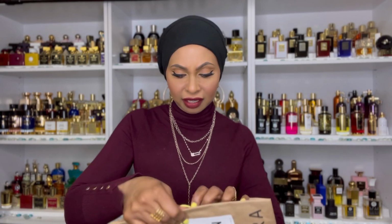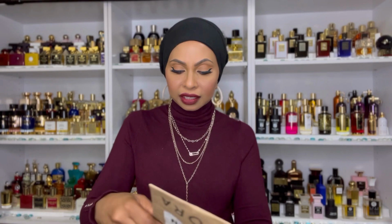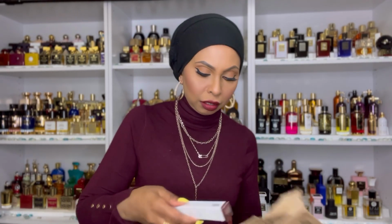I ordered the baby of the bottle, you know, the baby size. I want to start collecting all those mini sizes. Oh my god, I can't get it open. Sephora had the picture of the small bottle online, and that's what I ordered. Why did they sell me this one? Guys, this is not what I wanted. But I'm going to bust it open and then I'll deal with Sephora at a later time.